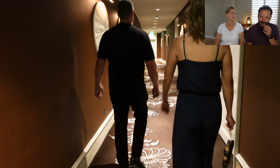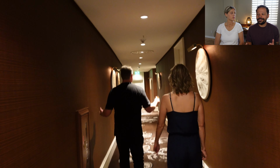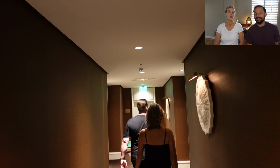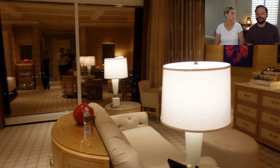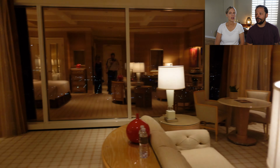Next is Wynn, and Wynn is a different aesthetic, right? It appeals to a different clientele. Wynn is just bougie. Elegant. Elegant is a better word, because Cosmo's bougie too. So yeah, dark exterior walking down the hallways, but when you walk in the room, it's like white linen and white marble and white, and just very elegant.